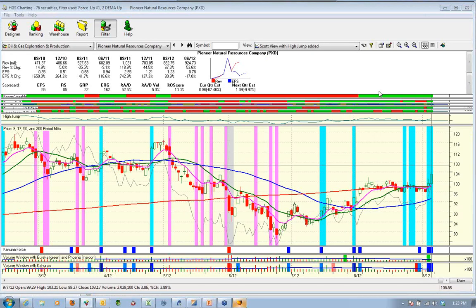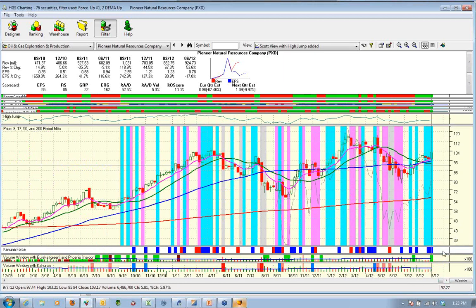So, as you can see here, Pioneer Natural Resources, let me go to a weekly. A lot of calculations are occurring here, which is why it takes a little longer to write these charts. So Pioneer Natural Resources had a major bull run, which died about a year ago. It had topped as high as close to 120 when it ran up again in the beginning of '12, pulled back to about 80. It's about halfway retraced right now. Looks to me like it might be getting ready to run.